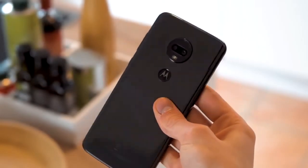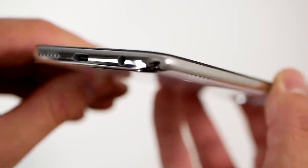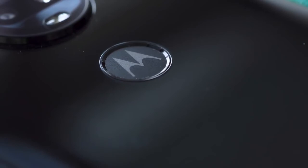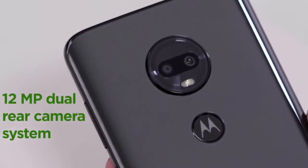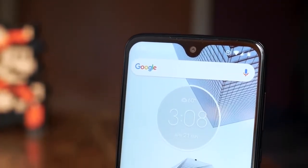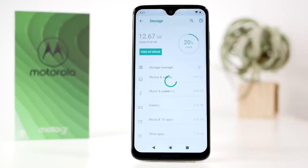The back is curved at the edges, meaning it's easy to get a comfortable grip on a device that boasts a 6.2-inch display. In addition, on the back of the phone is the familiar Motorola logo, which doubles as the fingerprint sensor. Just above that is a 12-megapixel and 5-megapixel dual-camera system, encompassed in a circle bump. On top of the phone is where you'll find the SIM card and the micro SD card tray. You can top up the 64GB of storage with another 512GB if you need more space.